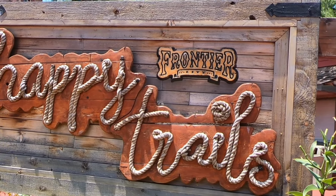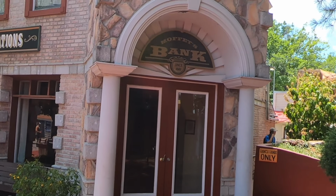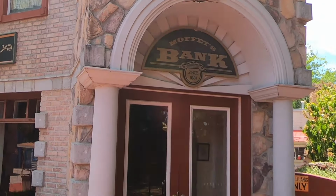Happy trails to you from Frontier City. I'm leaving, wondering if they changed out some of the signs and stuff on this bank here. I think this is the guest relations, but it's pretty neat.